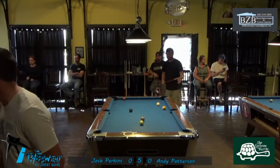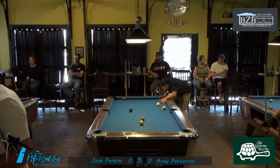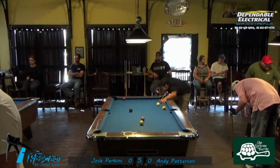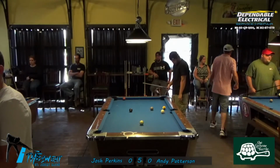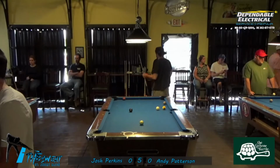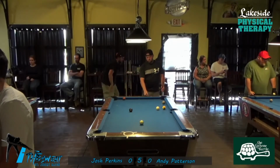From the angle here, it looks like Andy will probably go ahead and play just a little bit of side spin, come 2 rails back for that 7 ball. He may elect to just come in. There you go. So he was trying to bring the 2 rails just to bring it in line. Unfortunately, he did not make the 6 ball. This is going to leave Josh a nice shot here.